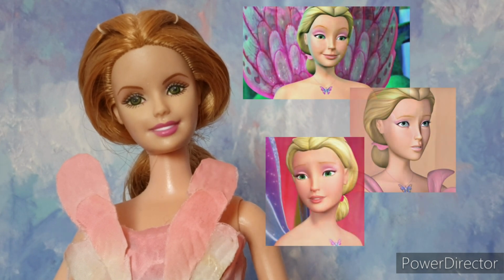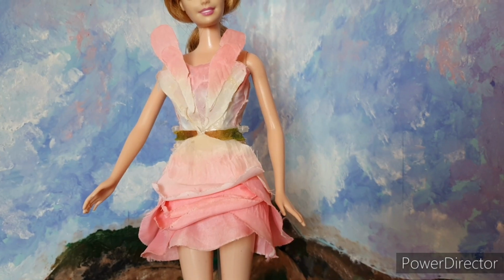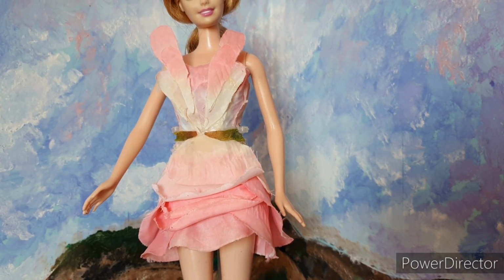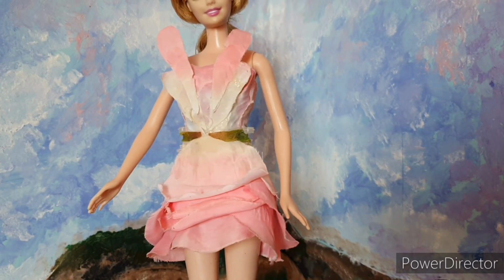And she really reminds me of Elena. I don't know, but she really does. And then I made a flower dress myself, like so. And is it perfect? No, it isn't.